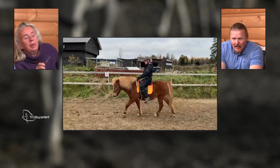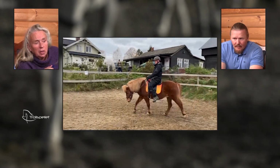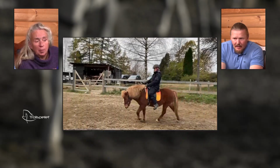Yes. But this is a very good illustration of how the horse is still trying, even though she's stretching. She's still trying to use just the front legs to do the propeller work.